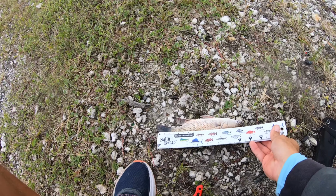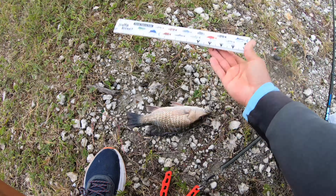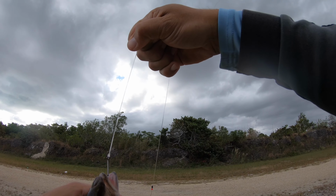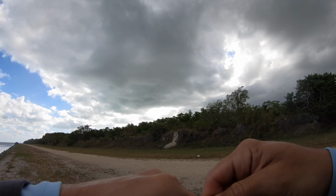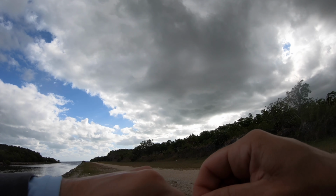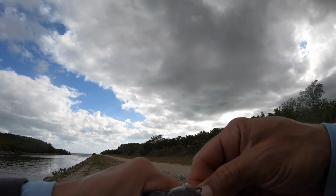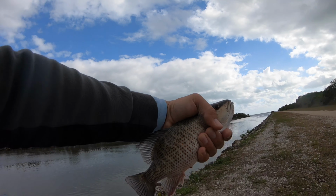See what we got here. 9 inches, 9.5. Nice. You're going back in the water, buddy. Don't worry. It's okay. I'll put you right back in. Get bigger. All you gotta do is just let go of the hook. Nice snapper, guys.